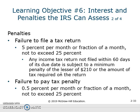The penalties that a taxpayer can incur include the failure to file a return penalty. The penalty for this is 5% per month or fraction of the month, not to exceed 25%. There is also a failure to pay penalty, which is 0.5% per month or fraction of the month, not to exceed 25% of the amount that's due with the return.